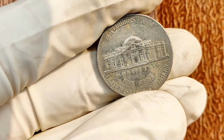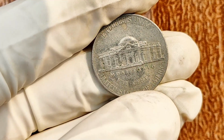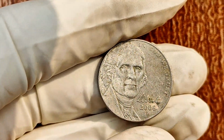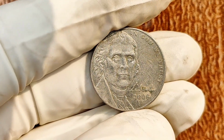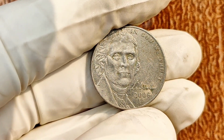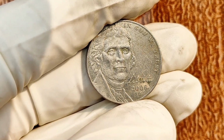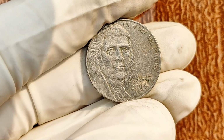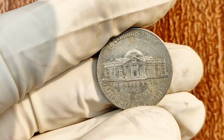home. Today, we're diving deep into the mysterious world of the 2006 Mint Mark Monticello Jefferson Nickel, revealing what makes it so valuable and how you could strike it rich. Before you brush this off as another coin story, consider this: rare and valuable coins have made millionaires overnight. And this particular nickel? It's no exception.